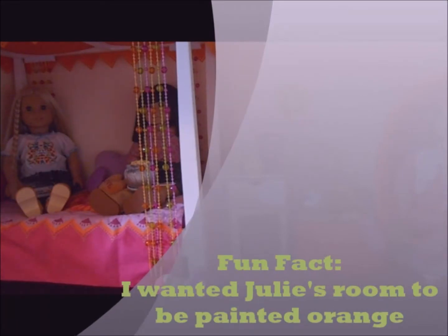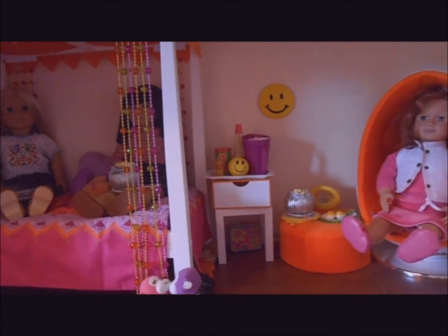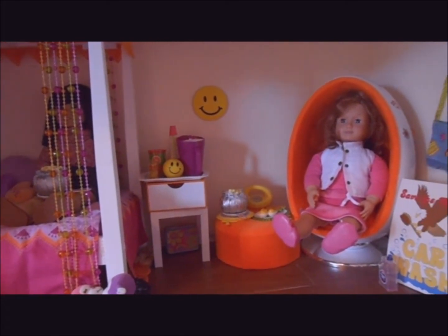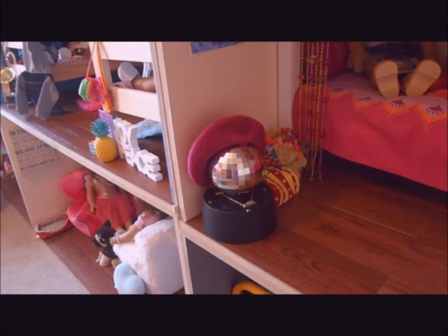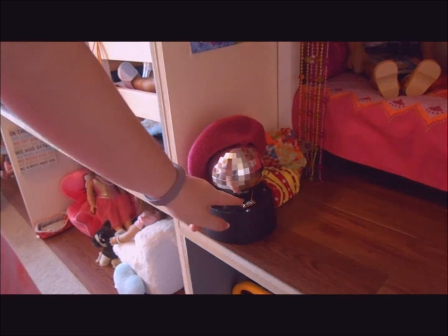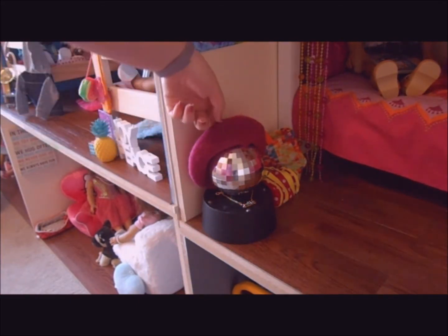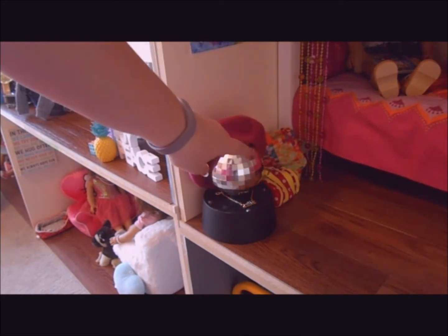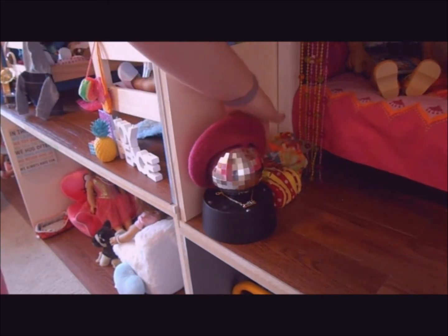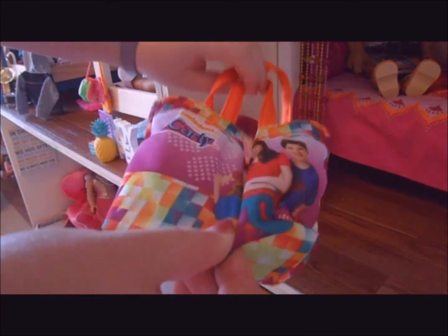Julie's and Ivy's room. We have her disco ball, a limited edition set from a long time ago. A little necklace that came in her meet accessories. We have Ivy's hat that came in Ivy's accessories, a little polka dotted bag from an Our Generation set, and then this little iCarly bag that I got in a McDonald's Happy Meal when I was younger.